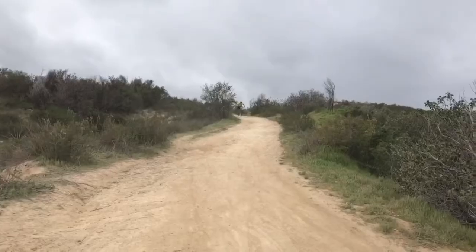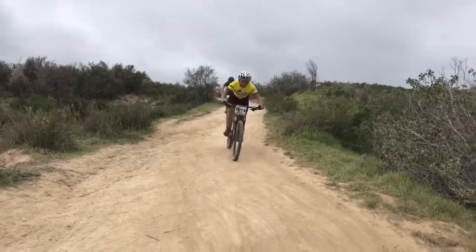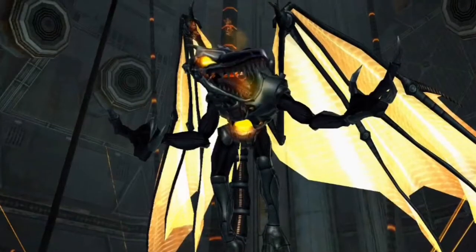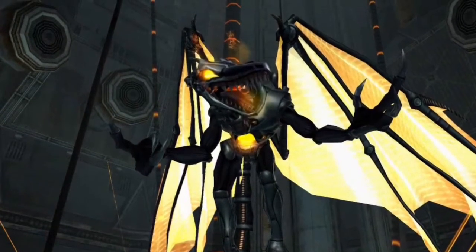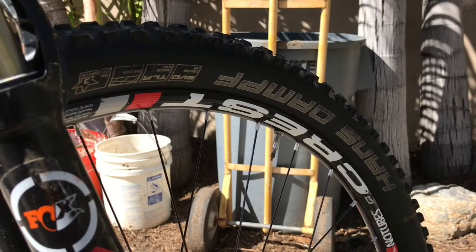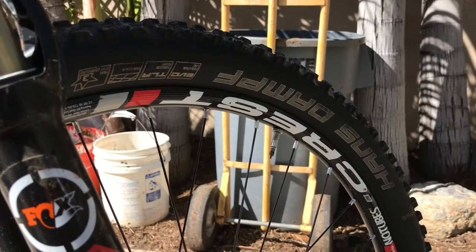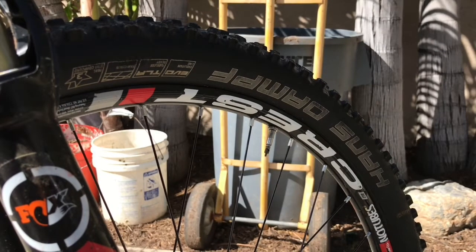I raced this bike in NICA and Over the Hump, which is a local race series in my county. I used to call her Meta Ridley, but she's not metal, she's carbon fiber, so I renamed her the Cunning God of Death. I don't even play Metroid, so I don't even know why I came up with that name. Another thing is too, I have a Schwalbe front Hans Dampf tire, which I bought for $5 and is the best tire I've ever used in my life.